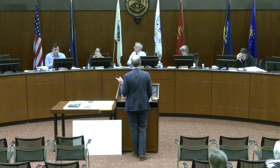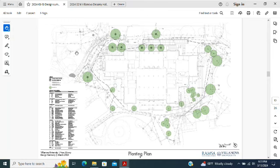We have reviewed this with the arborists on campus, and the most significant trees are in this area just to the northwest of the pathway, and we've been tracking the tree protection of those as well.